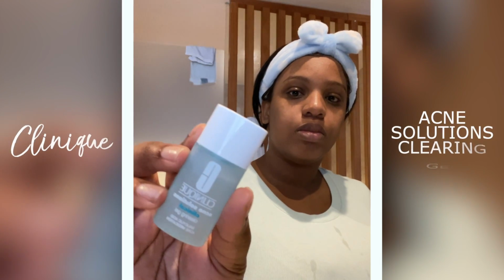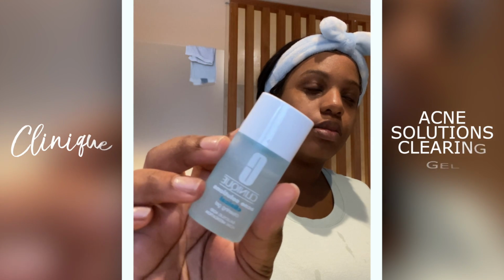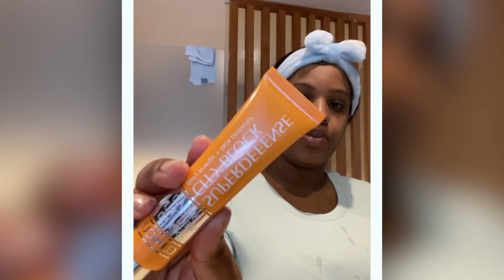So next I'm going to use this little spot acne treatment by Clinique, just because I was seeing a few red dots on my face, and a little bit of this goes a long way, and you can really feel the tingle when it's hitting those areas.